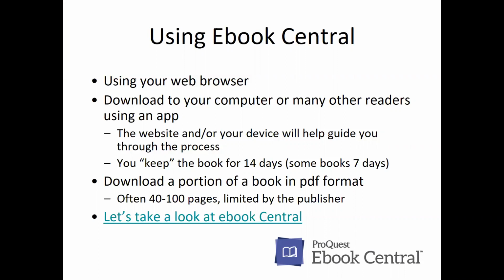You may download a portion of the book in the PDF format. Often between about 40 and 100 pages on average are available to you to download. You can't download the entire book. The number of pages is limited by the publisher. So let's take a look at Ebook Central for a moment and see what it has to offer us.